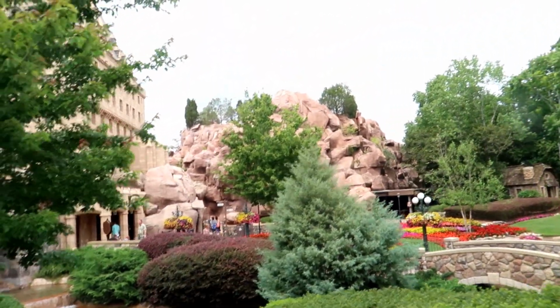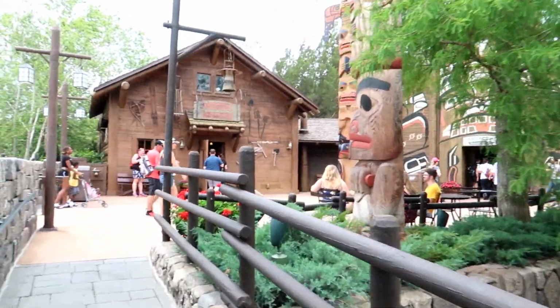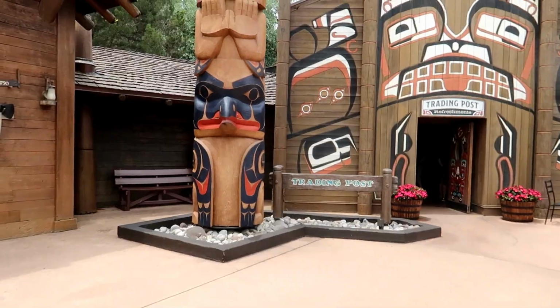So I'm now going to head into the Canada Pavilion. Just behind me here is Le Cellier, and that is one of the steak restaurants here at Walt Disney World. Let's head into the Canada Pavilion, have a look in some of the shops, have a look around the pavilion, and just see what Canada has to offer.